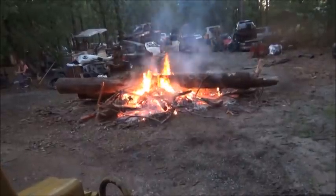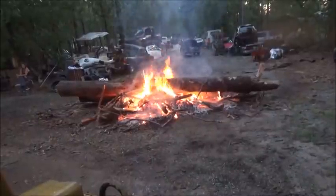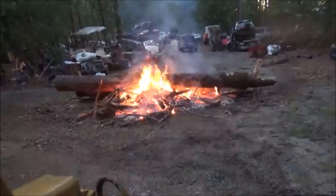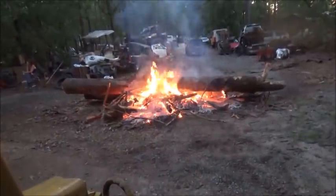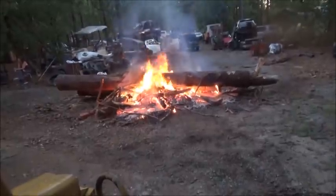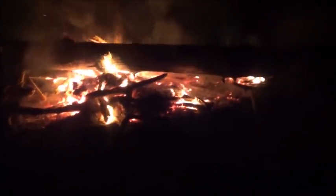And the tree went the way we wanted it to go, and that was the important thing. So instead of making one of them goofy videos where somebody puts a tree on top of their house, we actually done pretty good and didn't tear anything up. So, all right, folks, looks like I might have to pull an all-nighter or close to it. We're gonna make sure this fire don't get out of control.